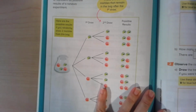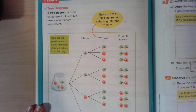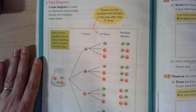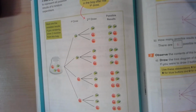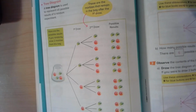Okay, back to our textbooks. We were on page 80 before, but now we're going to go to page 82. And what we're going to learn next is about a tree diagram. So a tree diagram is used to represent all possible results of a random experiment. What does that mean? It means that you can draw a picture to help you find out what are the possibilities of having an outcome.